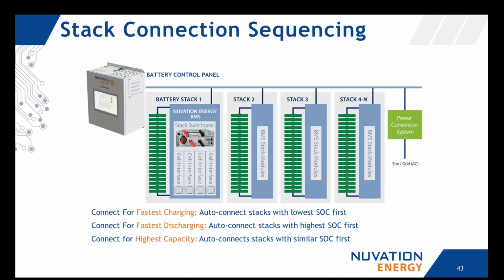Equally, you could connect it in discharge mode, and it would start with the highest stack voltage, or you can just connect highest capacity, and it will auto-connect stacks with the most similar state of charge.